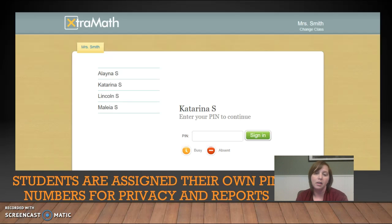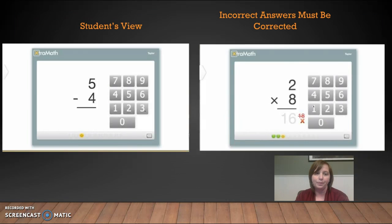Now, if Katerina has Lincoln show up and he is absent, she can click on that and the new name will pop up, and the Extra Math program will remove Lincoln's name for that day for practice. If Lincoln is busy, she could click on that and his name will go to the bottom of the list, and then he will be called upon later to do his practice.